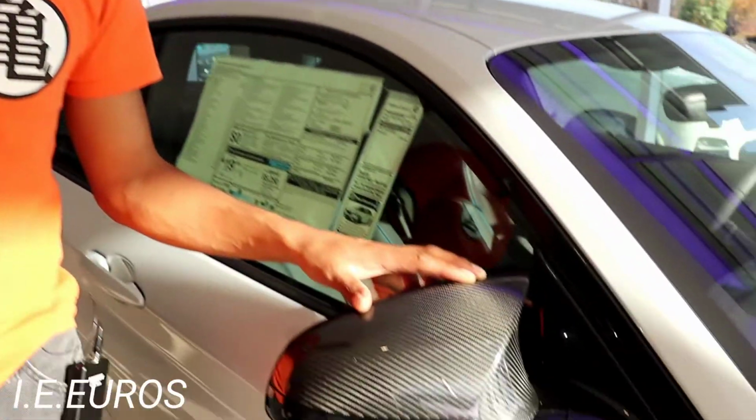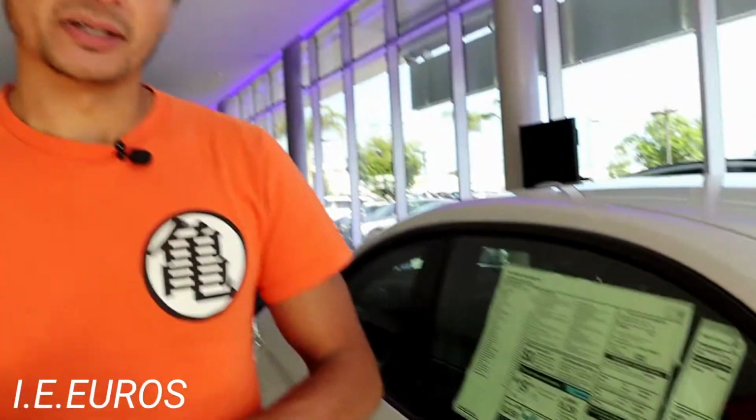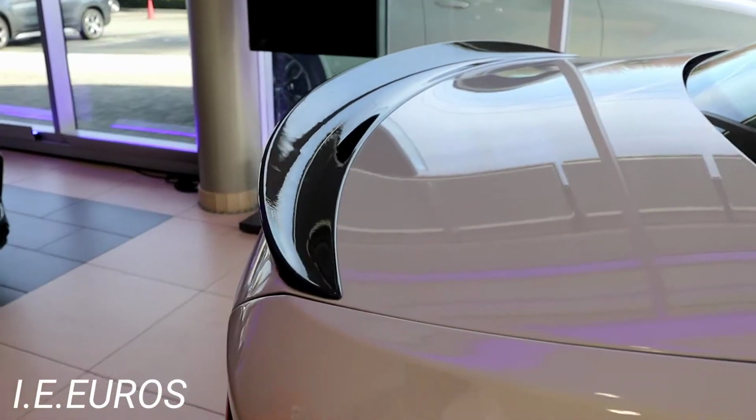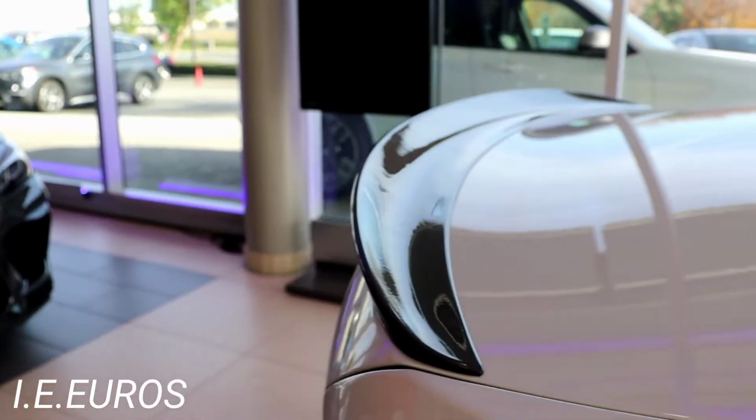Most of the features of the BMW M2 Competition are extras, as for example the carbon fiber mirror covers. That's an extra you can add to the BMW M2 Competition to make it look cooler. As well, on the rear, we have the spoiler over here. This is an extra too. This is something that you can add to the BMW M2 Competition to have this aggressive look.